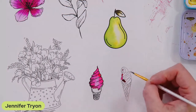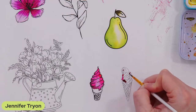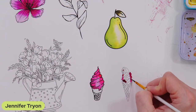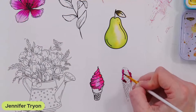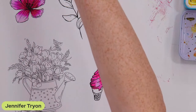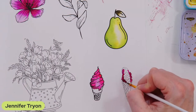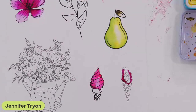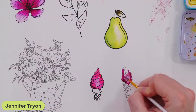I'm just going to bring in the other place I think that the highlight would hit, which is kind of where it's coming up here, because that would be a little bit lighter too, I think. So just coloring in the edges, maybe underneath. And then again, with just clean water, just start in the middle and let it kind of make its way together.